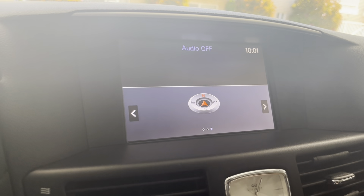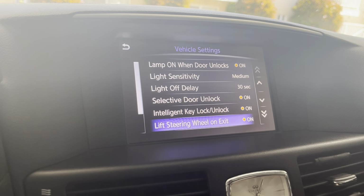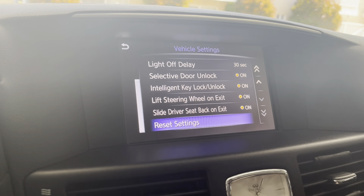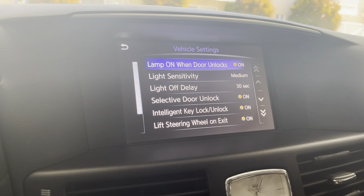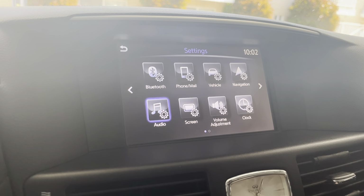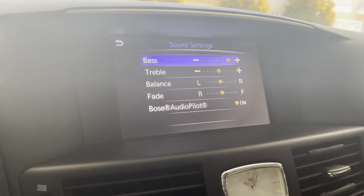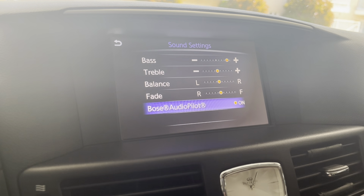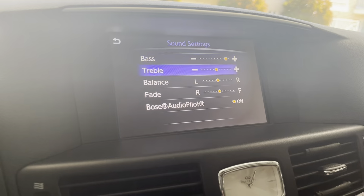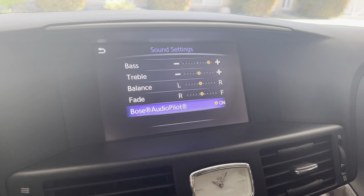My compass, if I go to settings, even go to vehicle, I can change all kinds of stuff with my steering wheel, with how my lights are gonna work and how my doors sit in. It's pretty crazy how much you can adjust on this thing. As for audio sound settings, you do have your regular fade, balance, treble, and bass. Now that it says it, I might as well tell you it does have Bose. It has 10 Bose speakers, which is pretty cool, but I'm gonna add 2 more, and I'll show you where.